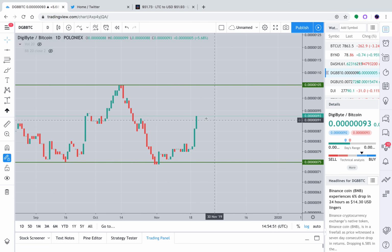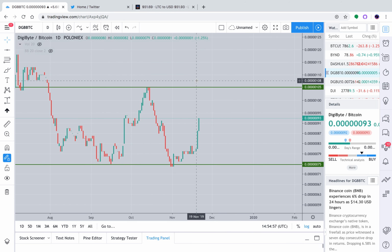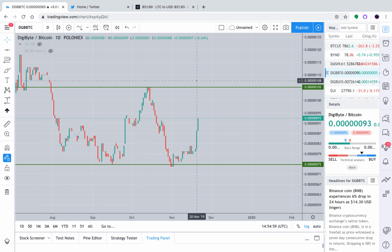And then if we could kind of float in this range a little bit and break that, head up to 135. But once it breaks 130, that 135 to 165, 170 range, that's where I'm going to look for it to go parabolic.